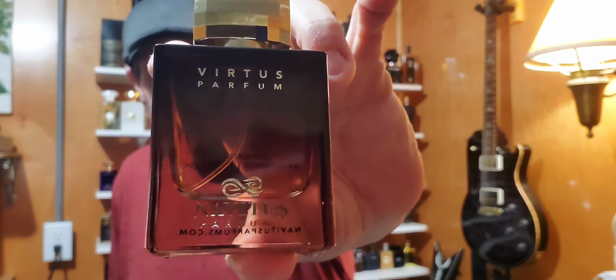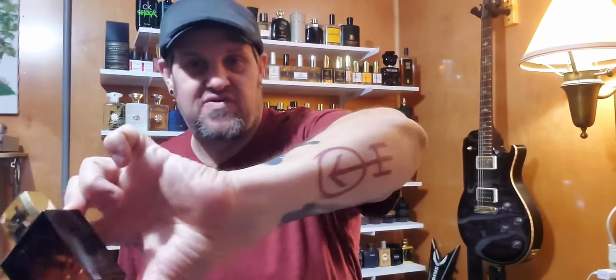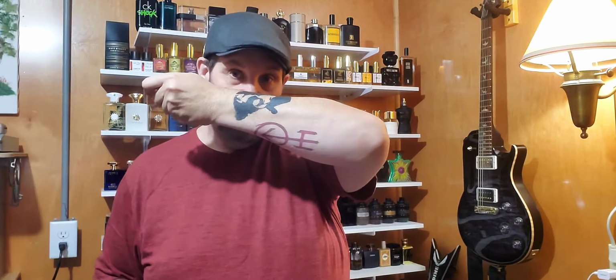Navitus Parfums. Alright, this is Verdus. It's very good. The bottle definitely covers the smell of it, which is fantastic. So go put your own nose on it. Do not take my word for it.